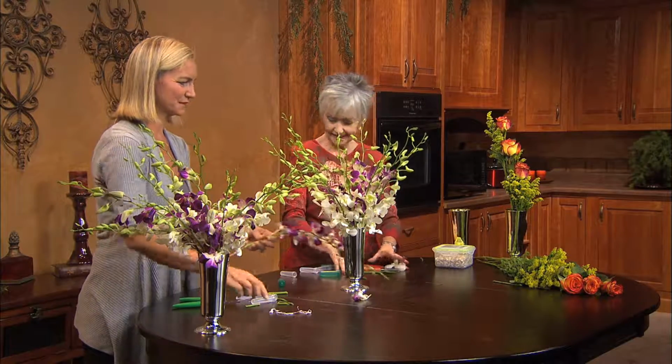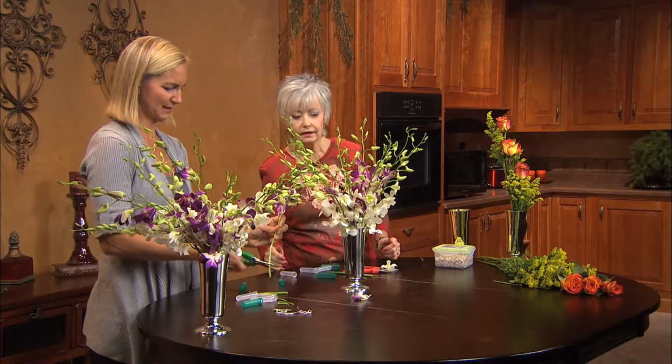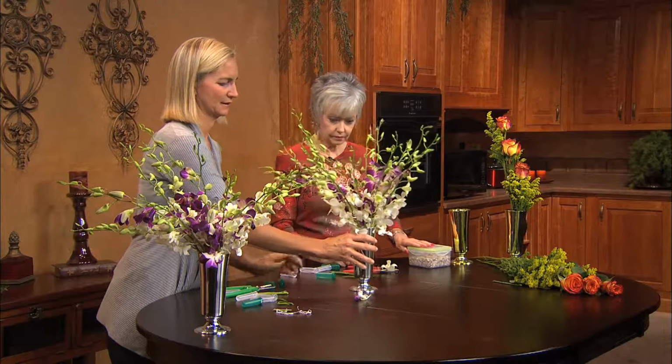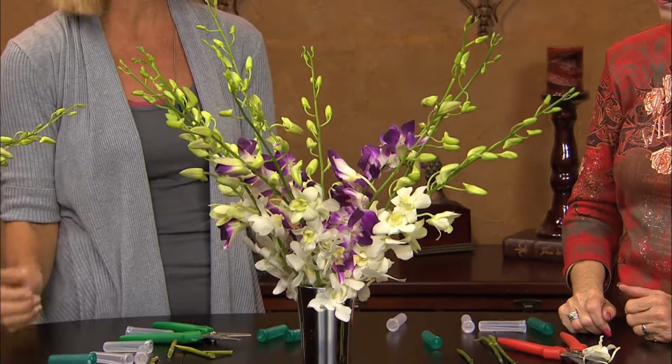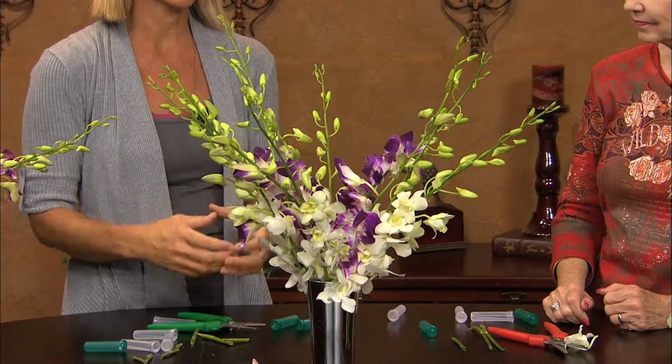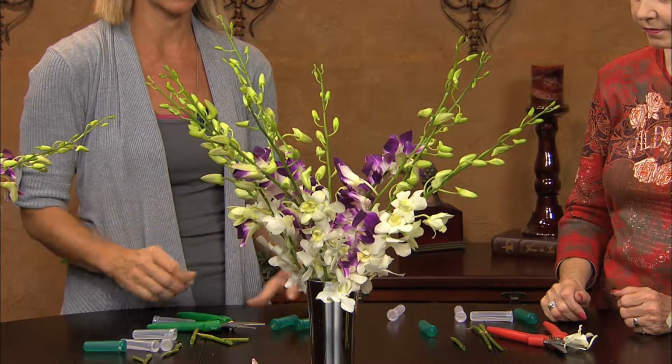And then we have our last one, and I think we're missing one right here, so I'm going to angle it out there towards us. Okay. And voila, a beautiful spray of orchids. Very simple, and in a bud vase. And it fills that nice rim very, very nicely and very tightly.